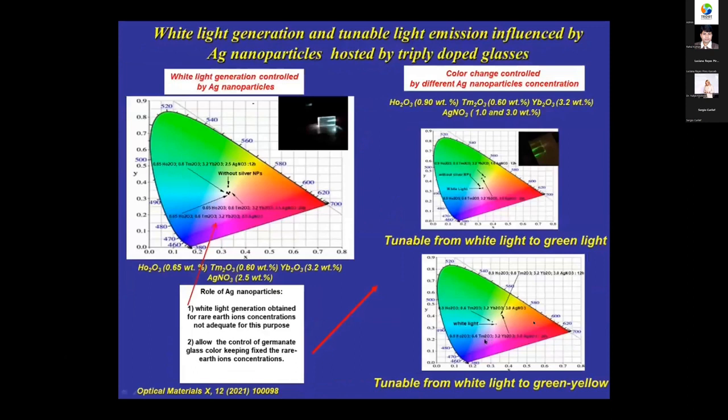White light generation and tunable light emission influenced by silver nanoparticles hosted by triply doped glasses were also reported. In this case, we could see two different things: white light generation controlled by silver nanoparticles, and color change controlled by different silver nanoparticle concentrations. A strong white light generation was obtained by adjusting the adequate concentration of rare earth ions and silver nanoparticles.